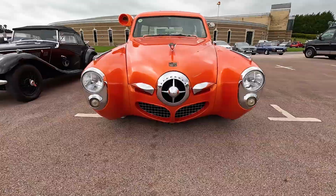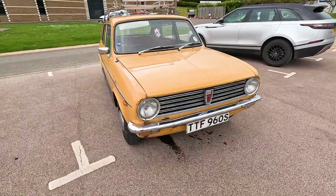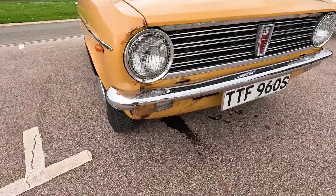Studebaker. Weird and wonderful, that is. And the beauty of classic car ownership.